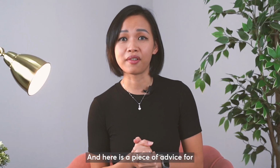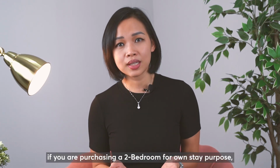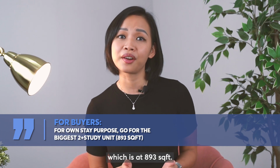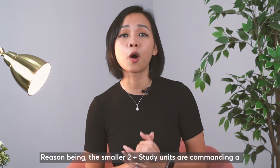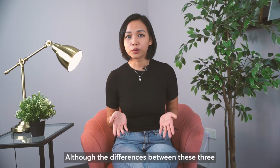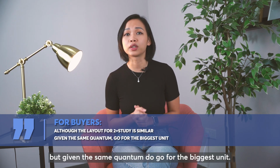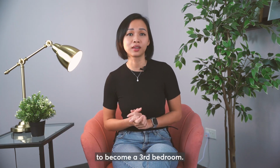And here's a piece of advice for buyers who are looking to purchase a 2-bedroom in the Palette. If you are purchasing a 2-bedroom for own stay purpose, I would suggest for you to go for the biggest 2+ study unit, which is at 893 square feet. Reason being, the smaller 2+ study units are commanding only a slight premium over the biggest 2+ study. Although the differences between these three 2+ study layouts are not noticeable, given the same quantum, do go for the biggest unit. The study area can potentially be transformed into a third bedroom.